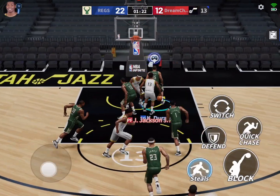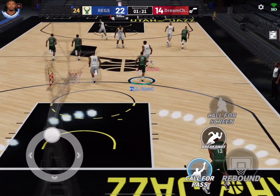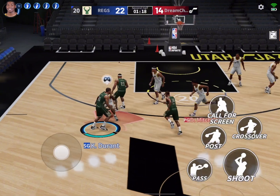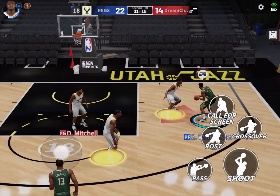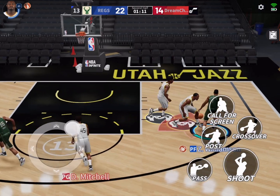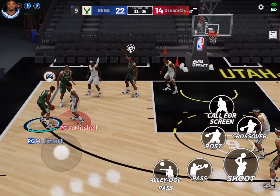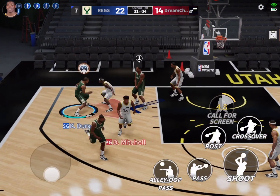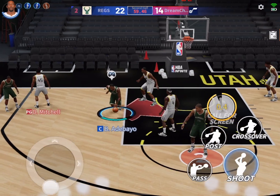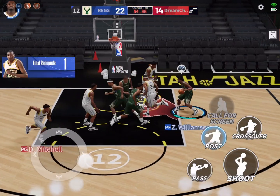Not a good shot. He forced that one. Easy bucket. Great pass. Only a few seconds remaining. They'll need to make a move soon. That was a successful pick and roll right there. Nice rebound.